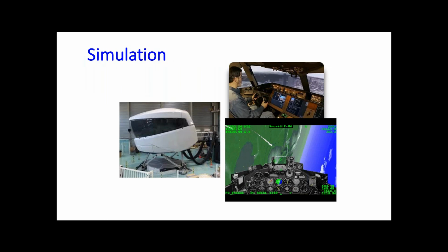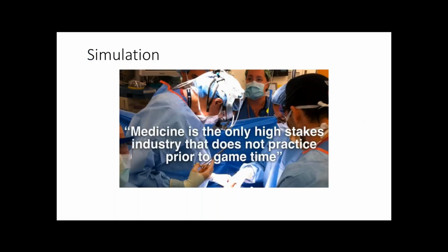Now, we know that simulators exist for various complex human activities. One very well known to the public is flight simulation. Pilots who transport you to London or New York or wherever, before flying you in their 747, have practiced and landed and crash landed this plane at zero risk on simulators many, many times. However, medicine still remains possibly the only high-stakes industry in which practice prior to game time is not routine.